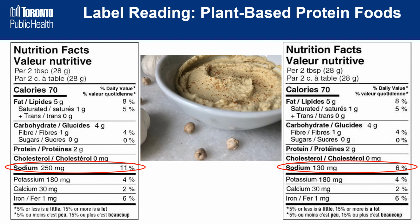Let's have a look at these two labels for hummus dips. What do we need to look for? Take a minute to assess which one meets the guidelines.